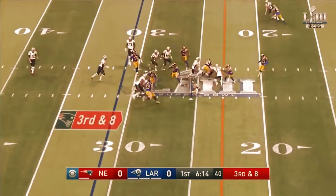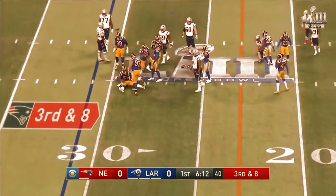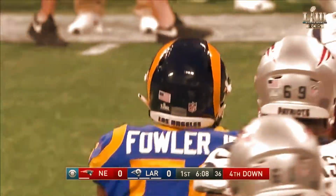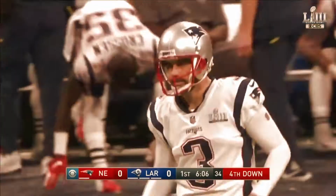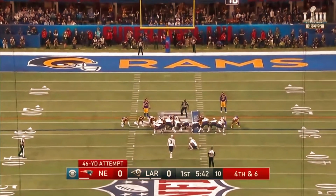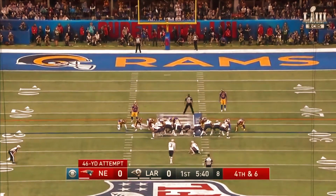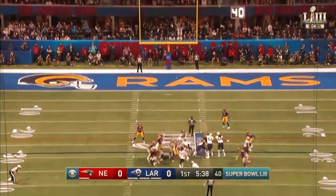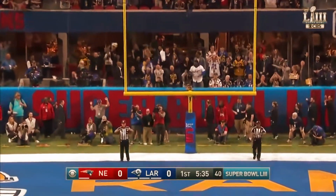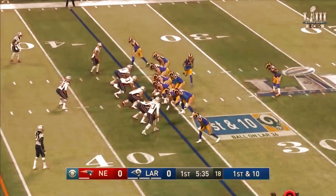Going to run it. And the Rams are wise to it. That is Fowler quickly on James White, holds him to 2, and Gostkowski will attempt a field goal. Gostkowski from 46 out. Did you do it to him again? Don't blame the announcer. Gostkowski. No good. Rams take over at the 36.